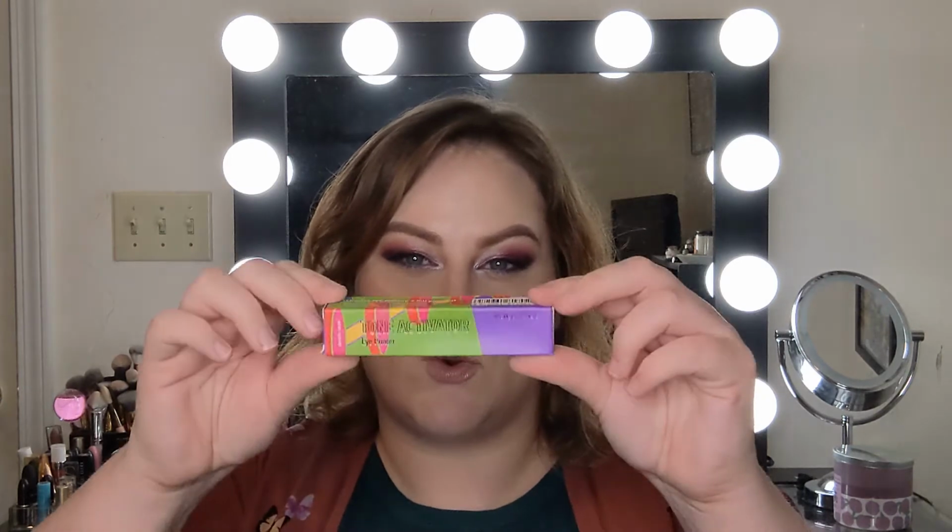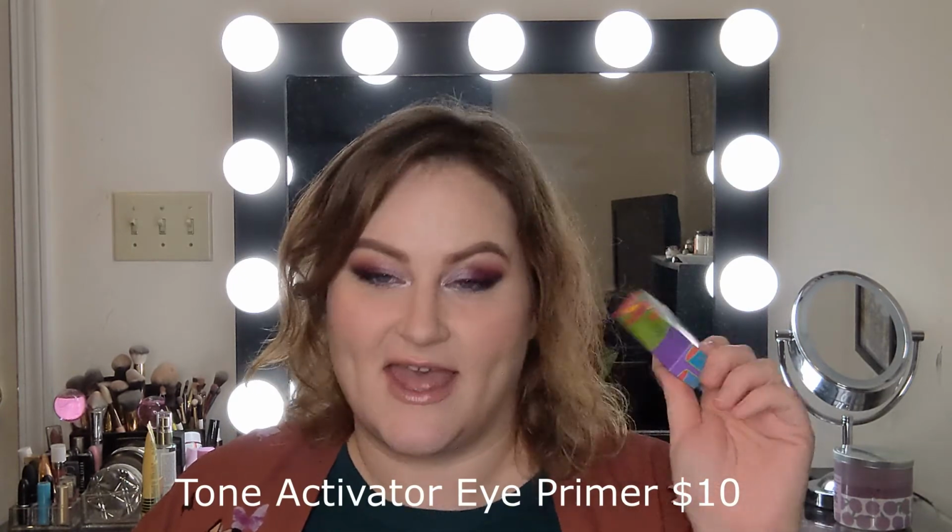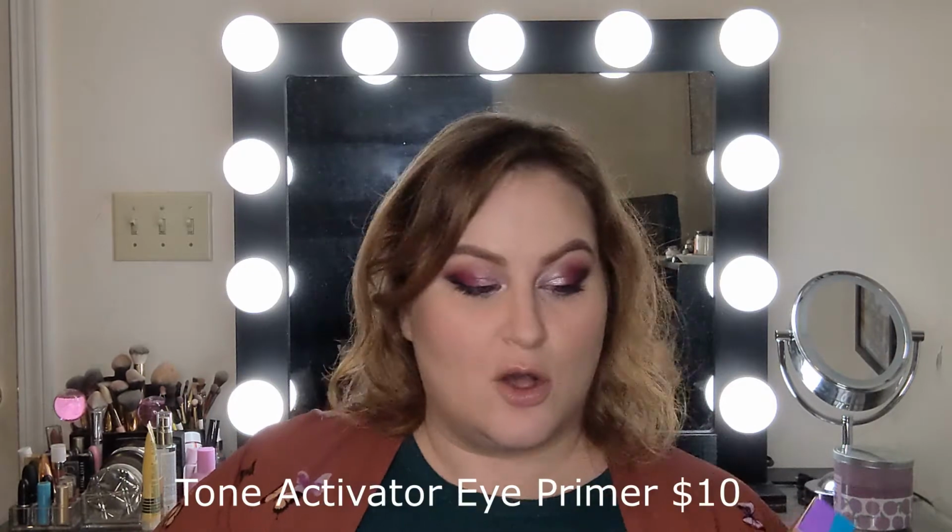All right, and the last thing that I got is their tone activating eye primer. Now this is the one product, remember I said, that isn't vegan because it has beeswax, and it goes for $10. You get 12 grams for $10, which is a good deal for an eye primer. And it's supposed to be crease proof, water resistant, smudge proof, and it's supposed to make their colors pop. It's supposed to make them brighter.